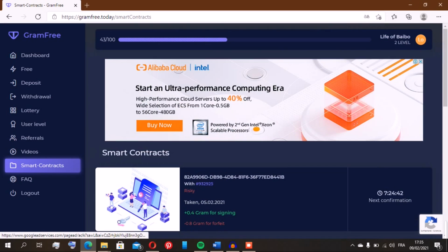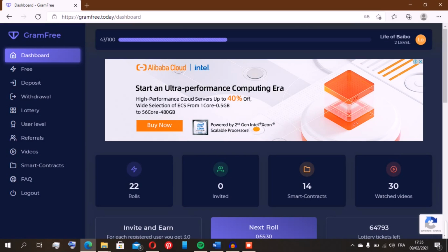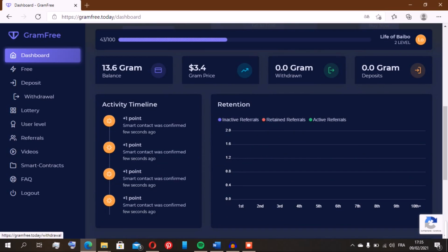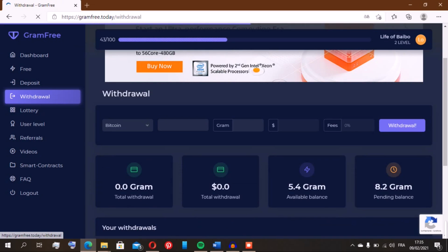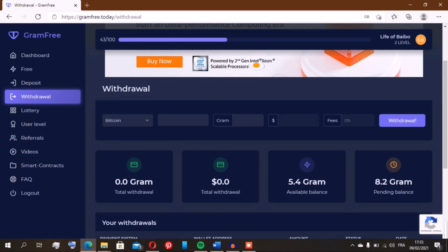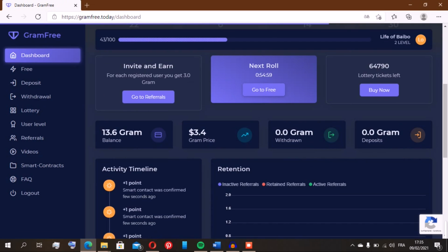A lot of people actually withdrew from this website. I haven't, but some people did, and it is truly an amazing website to win money. They've won more than $1,000, because the minimum withdrawal amount is 500 grams. And 500 grams is more than $1,000, which is a good price since 1 gram is $3 at least. Right now it is 3.4. When you withdraw, you're going to have to wait until the gram price is all the way up just to get more money.